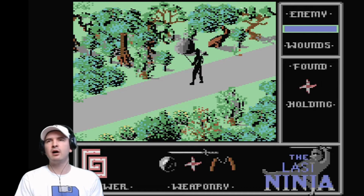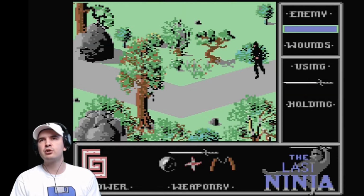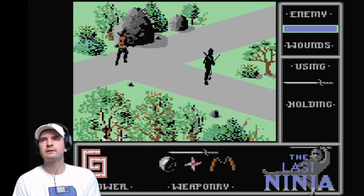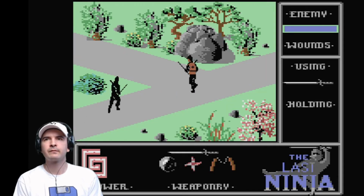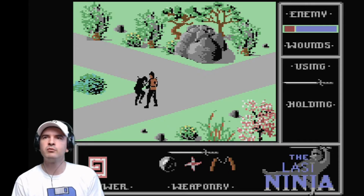Right, we found a star. Now, if I can make it back without taking a hit from this guy, we should be okay. Now, I've also picked up a smoke bomb, which you need very soon, to avoid this guy's throwing stars. That takes away so much energy. Right, this guy's very fast. I'm stabbing him in the stomach with my sword.